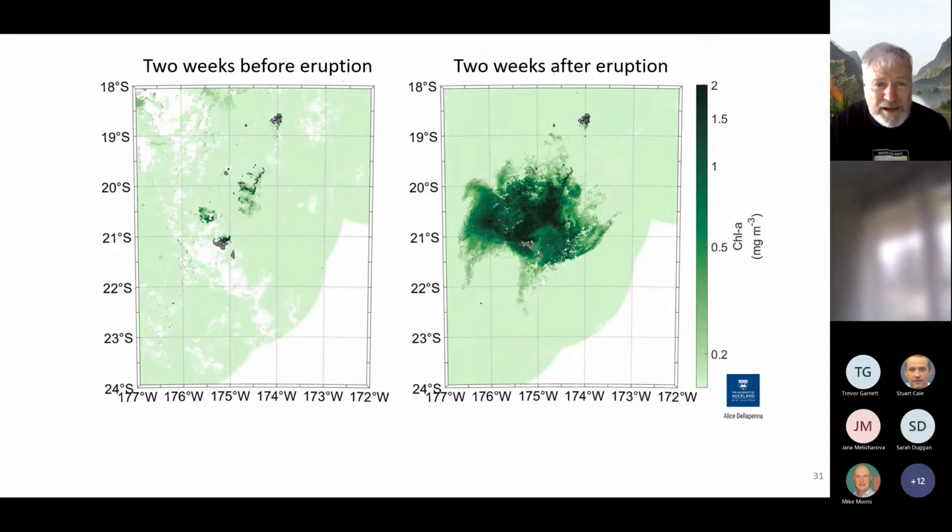This is basically phytoplankton. On the left, we have two weeks before the eruption, where the phytoplankton layer is seen by satellite. There are a few hotspots around the islands itself. But immediately afterwards, we can see a massive plankton bloom, and that tells us that a lot of these chemicals and metals have entered the water through this volcanic eruption and created a massive plankton bloom. So we know that it has severely changed the water chemistry around Tonga itself.